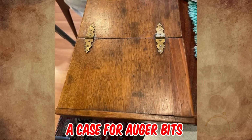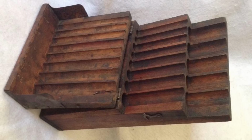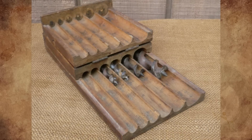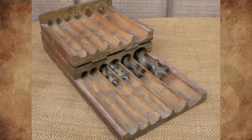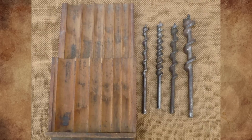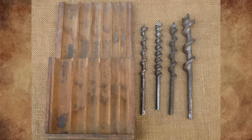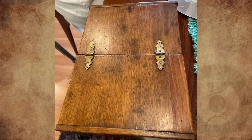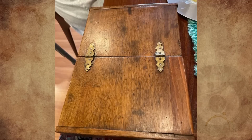It's a case for auger bits from the late 19th century. I have one nearly identical to it. This would house wood boring bits with a square tapered shank that fits into a brace. A brace is an old-fashioned hand drill. Back in the day, auger bits were expensive, and the snails and spurs on the tip were easily damaged. Many woodworkers would purchase or make a wooden case to protect them.